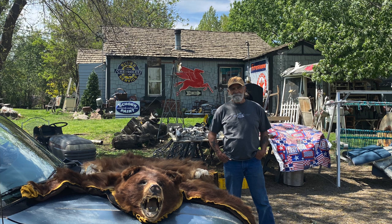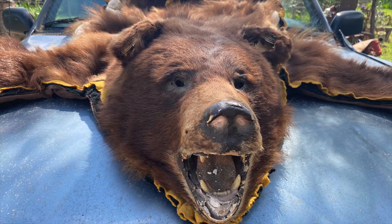And so he sold me this great bear skin here. And I was hoping he was going to have a few more. He said he couldn't find the other skins that he had. He said he had a few other black bear skins, but this was great. This is what I was after. And this skin was perfect for what I was going to do.